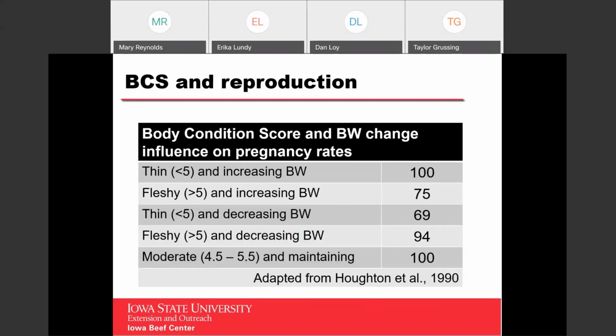Another figure to emphasize, as much as the body condition score at calving, is to consider what her body condition score was at calving, and then by the time you breed that animal, what is her plane of nutrition? Is she increasing in body weight or losing body weight, and where did she start from? This is more data from Huffington and others, but with thin animals, even if they're below the ideal body condition score at calving, you can still successfully get them to breed if you're increasing their body weight and have them on a positive plane of nutrition.